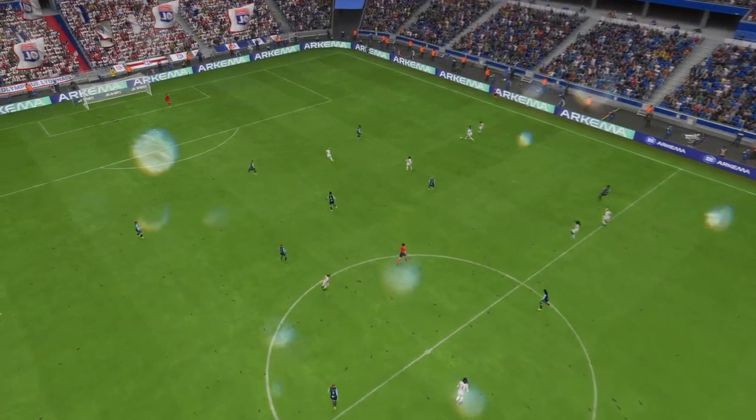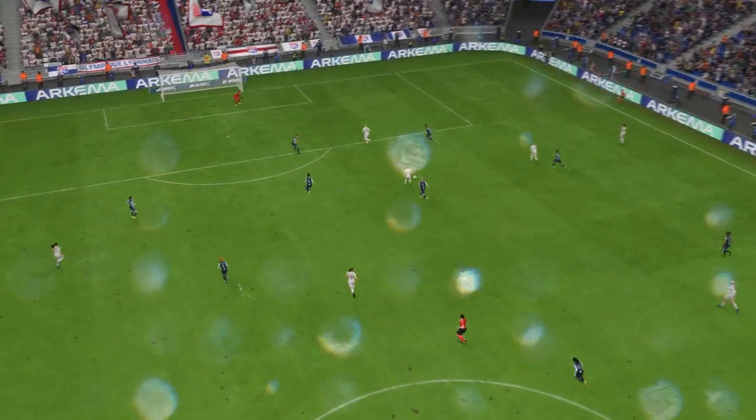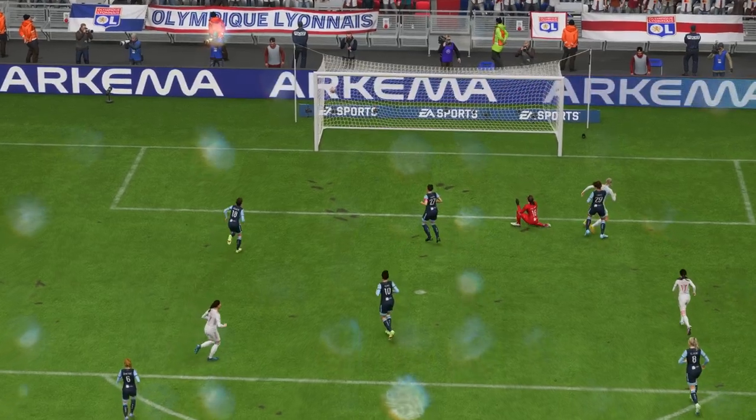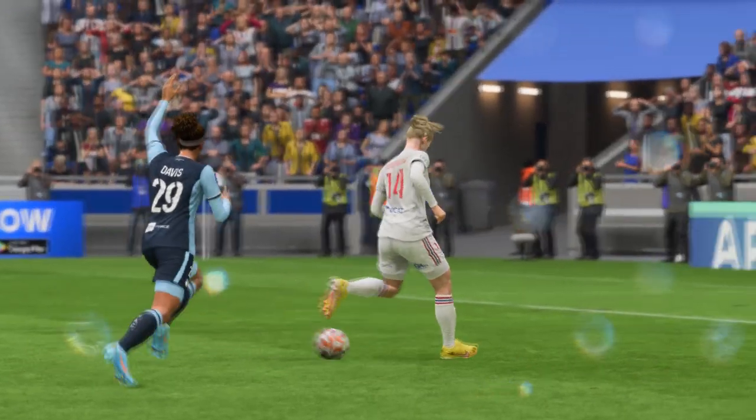Well, let's look at this again. The one and two touch passing is absolutely outstanding to play around the pressure. And the finish is really good. She just smashes that past the keeper. That's a top quality goal.